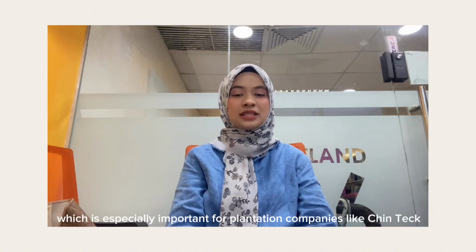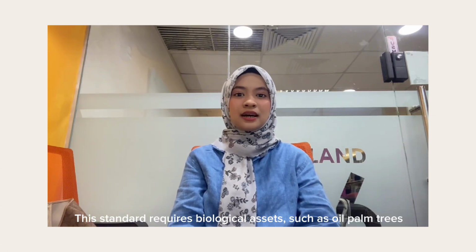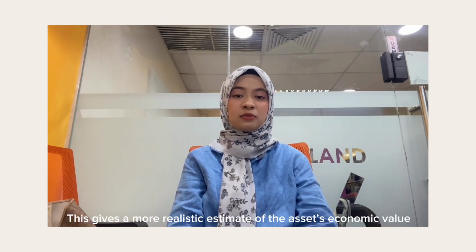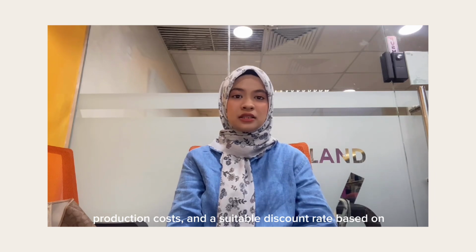Next, let us explore MFRS 141 Agriculture, which is especially important for plantation companies like Teck. This standard requires biological assets such as oil palm trees to be measured at fair value less cost to sell, not at cost. This gives a more realistic estimate of the asset's economic value. Teck uses a discounted cash flow (DCF) model to estimate this fair value. The model considers factors such as expected yield per hectare, forecast price of CPO and palm kernel, production cost and a suitable discount rate based on market conditions.